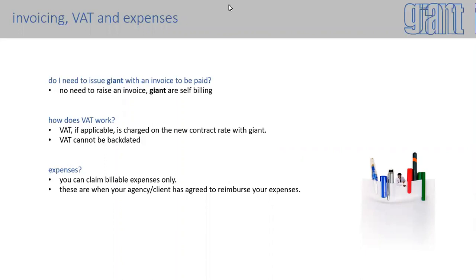And then last of all, in relation to expenses, if the agency or client agree to pay you billable expenses, these will be paid to Giant and then we'll pay them directly to your limited company. This will be done in the same payroll as the time that was worked. Alternatively, if you have business expenses purchased for your limited company, for example, and you want these to be processed to reduce your tax liabilities, then from that perspective, you need to liaise with your accountant, who will be able to further assist on that particular matter.